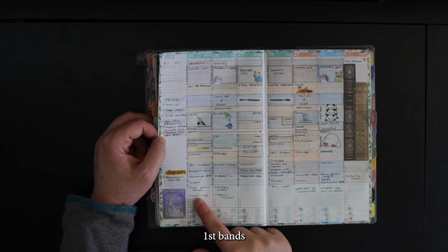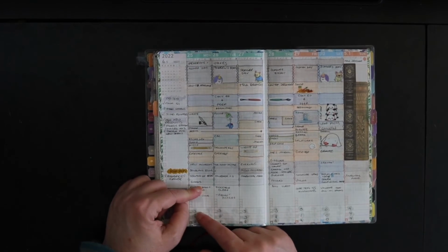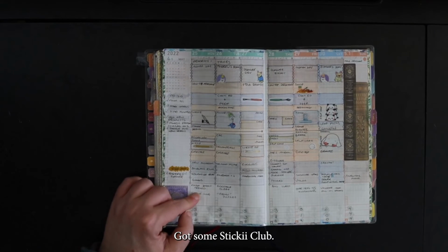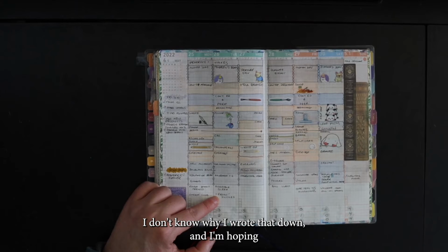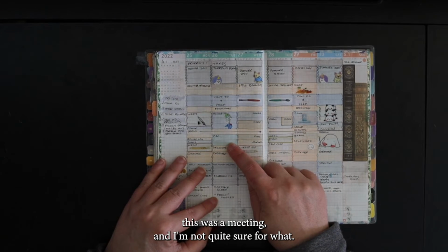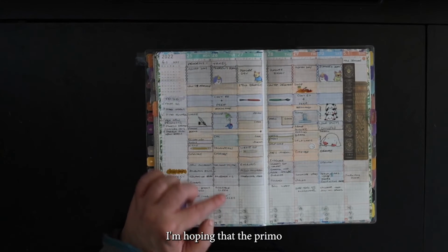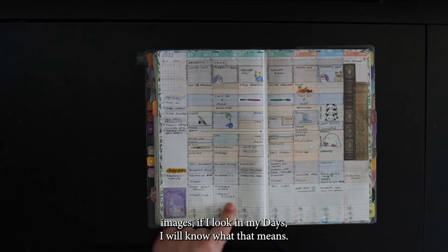End of April, first bands arrived. Or Fitbit bands arrived. I got new Fitbit bands because I was allergic to the one that came in the box. Got some Sticky Club, Primo images. I don't know why I wrote that down, and I'm hoping that this was a meeting, and I'm not quite sure for what. I'm hoping that the Primo images, if I look in my days, I will know what that means.